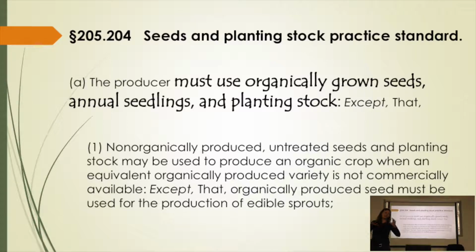So if you want a carrot that has certain keeping qualities, or you've grown this carrot before and you've grown lots of other carrots before, and this one has by far the best flavor, you have to check at least 3 locations and go to them and say, this is the variety I want. Do you have anything with these, either this variety or something with these same qualities available? And you can do that by catalogs, by internet search, by calling people, lots of different ways to do it, but you have to document that you checked with them and what they had available.